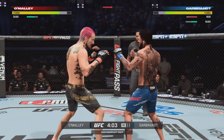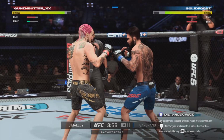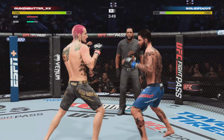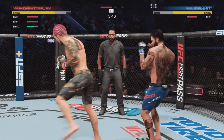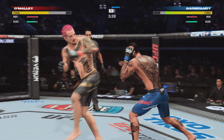Swing and a miss by Cody. Nice spinning attack to the body, lands for him. Oh man, both of these guys didn't really take a shot. Oh, he blasted the kick to the midsection right there. Got it right below that elbow guard.